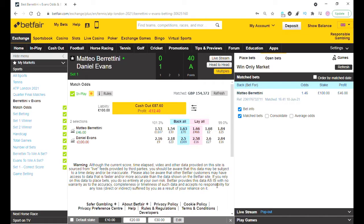So at the moment Berrettini is having a little bit of pressure. It's probably a bit of nerves because he's playing against Daniel Evans, who is British, and he's playing in Britain. Perhaps Berrettini's feeling the nerves about that somewhat. A lot of the time in the first game of the match the players are shaking the nerves out of their arms, so it's not uncommon for players to lose their first service game at the beginning of the match. So we'll just see how this progresses.